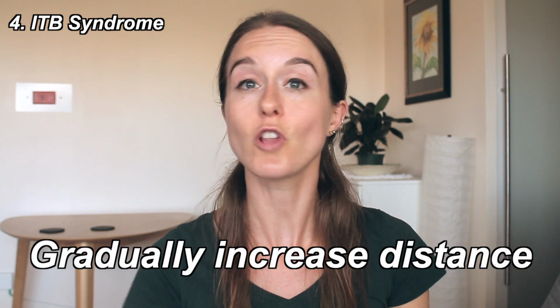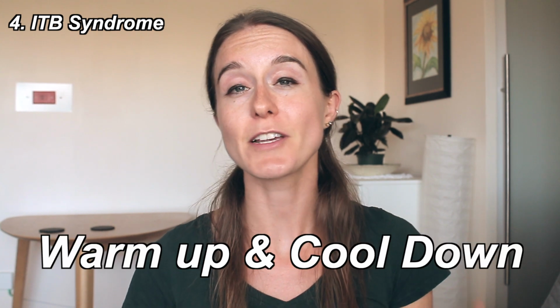When coming back from ITB syndrome, you want to increase your mileage or the kilometers you run in the week slowly. I would probably avoid hills until it's fully healed. And lastly, warm up before you go for your run and make sure you cool down properly after your run too. This helps prevent tight spots like the ITB syndrome.